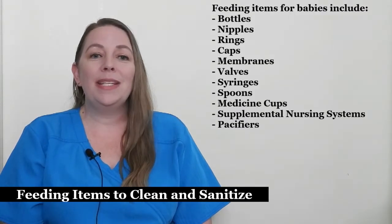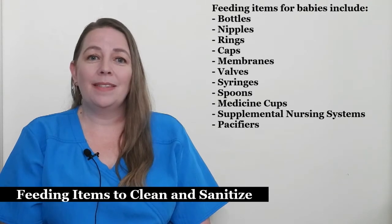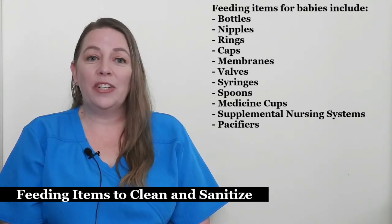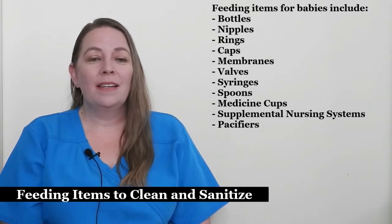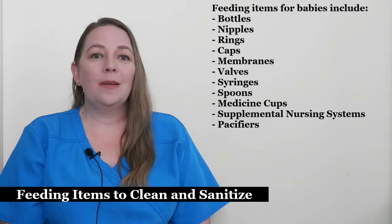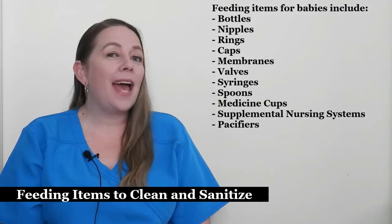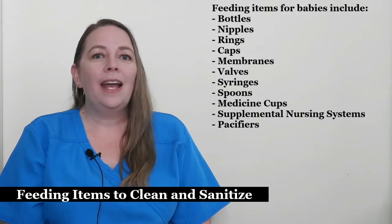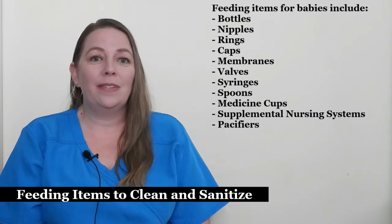Feeding items for babies include bottles, nipples, rings, caps, membranes, valves, syringes, spoons, medicine cups, supplemental nursing systems, and pacifiers. While pacifiers aren't technically a feeding item, they are placed in your baby's mouth regularly, and care should be taken to ensure that they are properly cleaned before use.